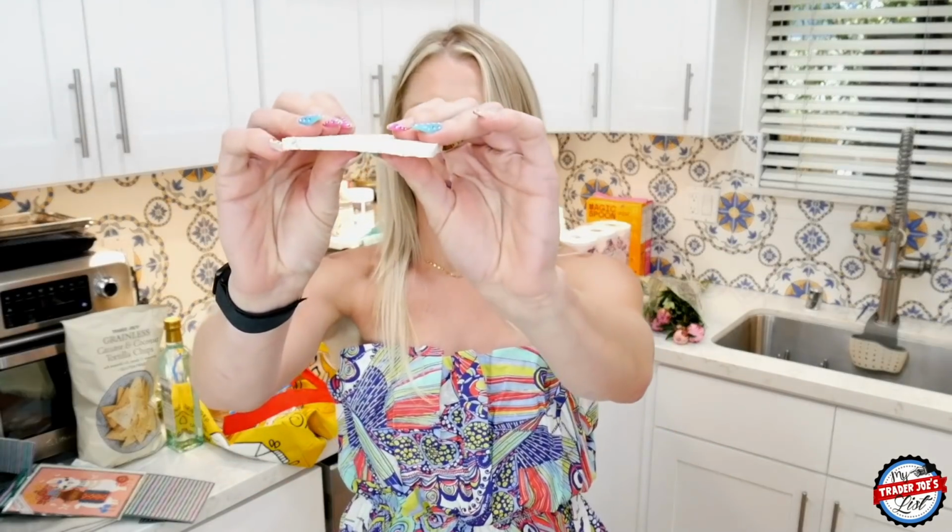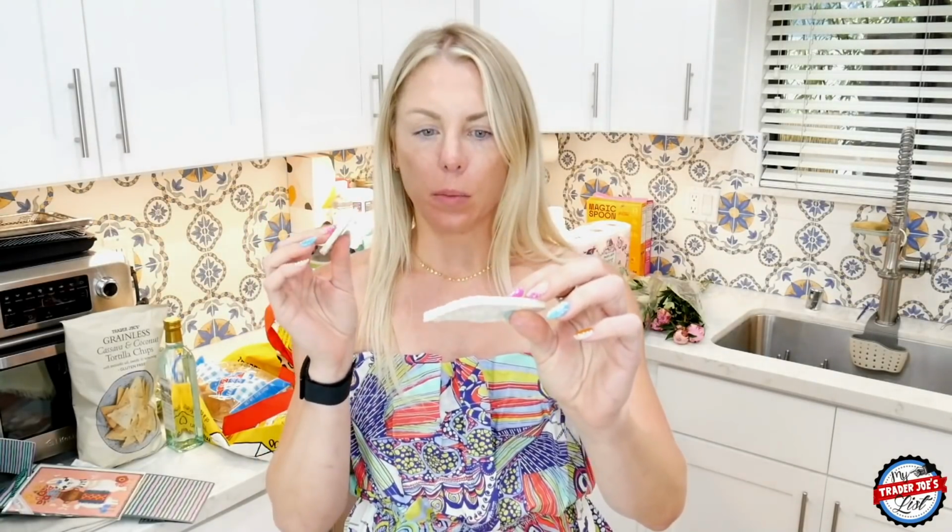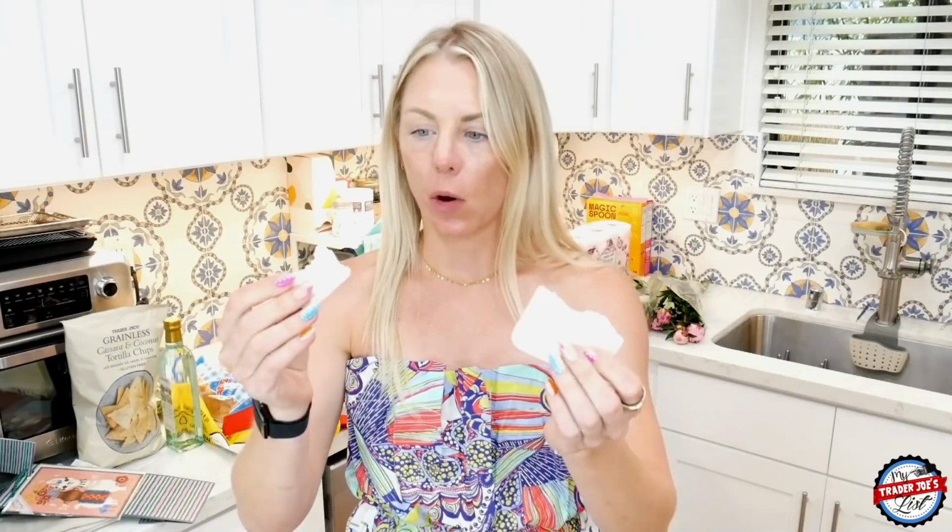So here it is. See that? Nice crunch. You know, I find these to be a bit denser than a normal rice cake, just because I think they've made them thin, so they've squished it all together. But they're good. It's not very salty at all.